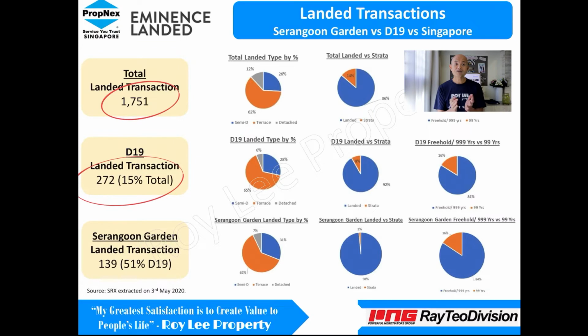Zooming down to Serangoon Garden, this is one where I really want to highlight that Serangoon Garden has 139 landed transactions in the last 12 months, and it is 51% of District 19. In the last 12 months, that is a lot, almost half. In fact, it's half and slightly 1% more. Half of District 19 actually comes from Serangoon Garden.